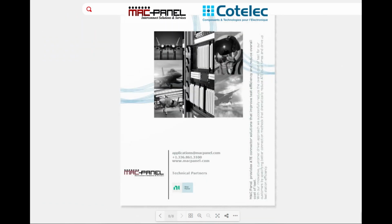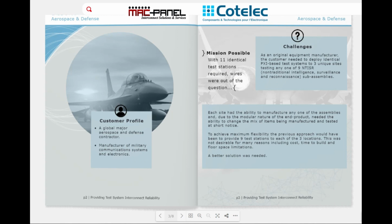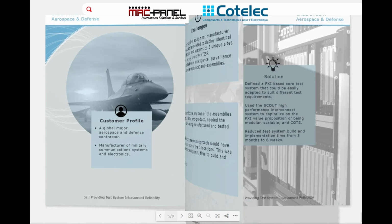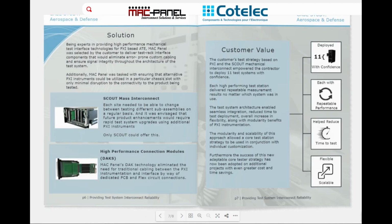Solution. Defined a PXI-based core test system that could be easily adapted to suit different test requirements. Used the Scout high-performance interconnect system to capitalize on the PXI value proposition of being modular, scalable, and COTS. Reduced test system build and implementation time from 3 months to 6 weeks.